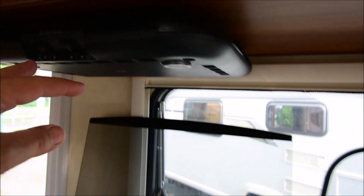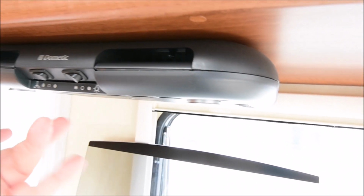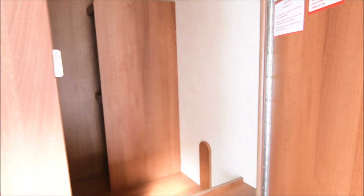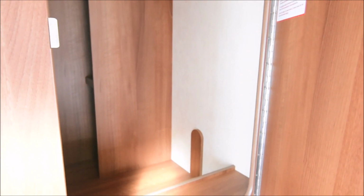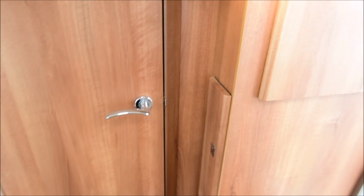And what you did get, you got this nice Dometic extractor, nice LED lights down here, dual fuel hob, of course, full oven, and also this handy little cupboard. Look at that. It goes into your wardrobe, if you will. In fact, yeah, it does go into the wardrobe. There's your freestanding table. But it really is, as I said before, really nice condition.